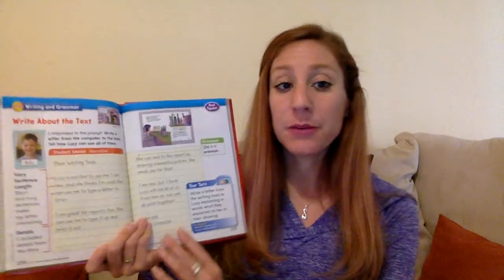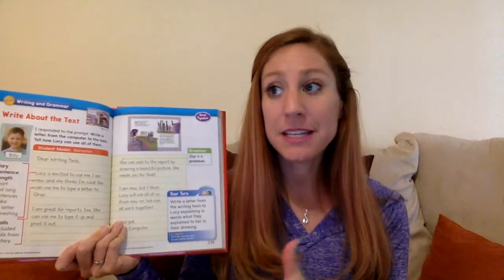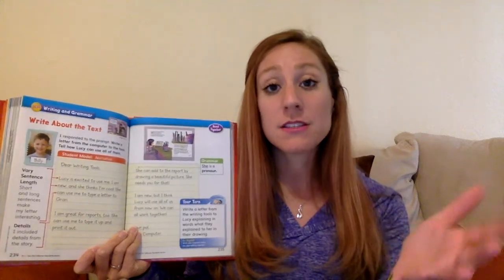Speaking of variety, in your writing this week, we are working on a few things. So writing a letter, and one of the things they're working on is variety of sentence length. So variety means different or changing it up, right? So vary the sentence length means change it. So sometimes they're short sentences, sometimes they're long sentences, okay? We're also working on adding details and using pronouns, okay? So she, he, they, I, we.